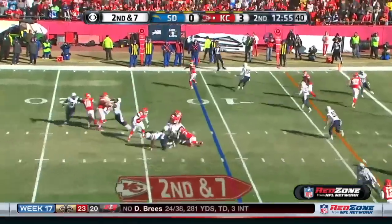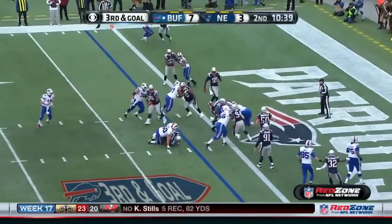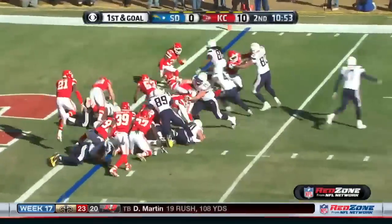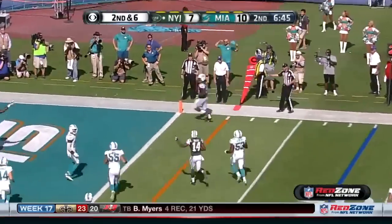Chase Daniel out of the shotgun under pressure. Throws left inside the five. Third and goal. Dixon bangs his way. Thomas. Right. McCown pressured. Throws. Touchdown. Rivers on again. Gino to a wide open Ivory. He can walk it in.